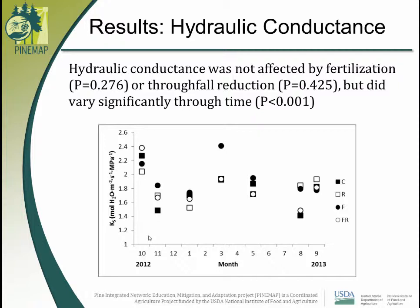treatments on hydraulic conductance. The idea of this measurement was that potentially, if trees are under drought stress, xylem can start cavitating, so the water column starts breaking in different tracheids, and that starts blocking portions of the xylem. If that occurs, we would expect to see a reduction in hydraulic conductance as a result. We did not see that effect.